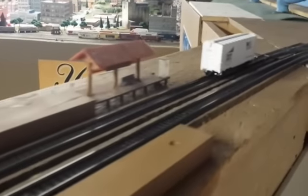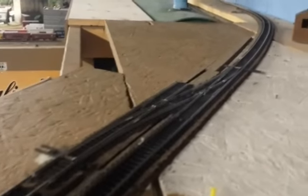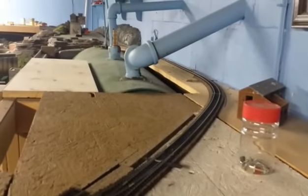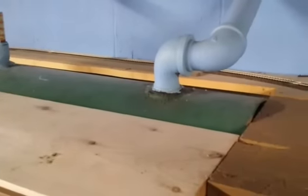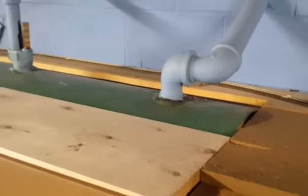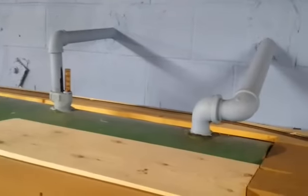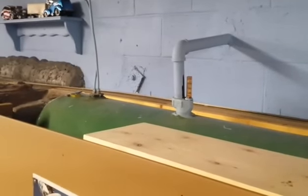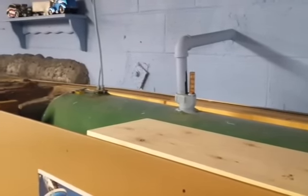As the layout continues on, the tracks continue on. There'll be another crossover here, and the tracks will continue on down behind the oil tank. The oil tank, when I'm all done, you're pretty much not really going to see any of it. The only thing you're going to see is the pipes that come up out of it, but the rest of it will be completely covered and hidden once all the scenery and everything else is in.